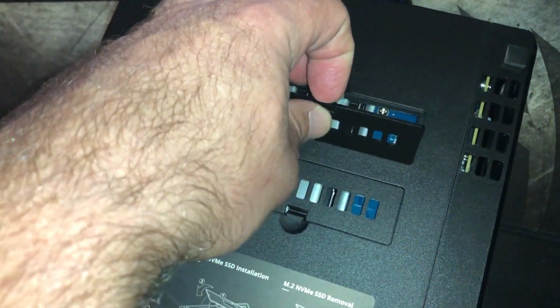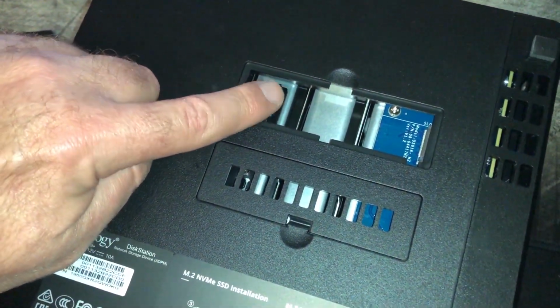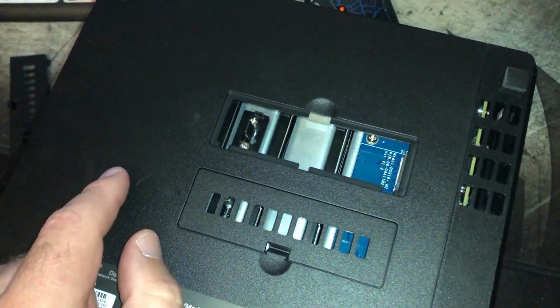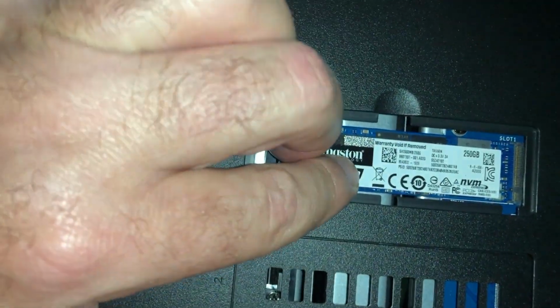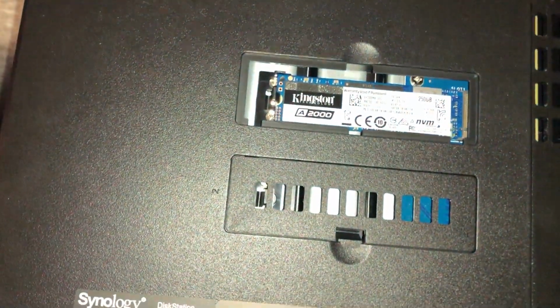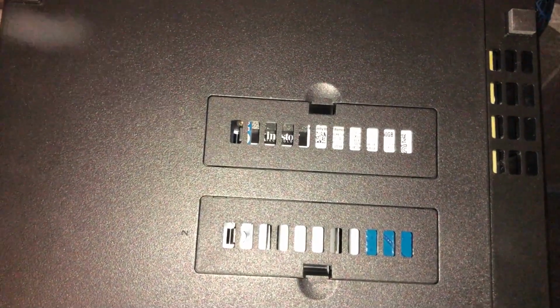So we just open the slot, and they're toolless. They just have a tab here. The drive will go in, snap down into place. So we just align the tabs and push it down, slide the big tab back, and we're secure. Now we can plug it back in, power it up, and go back into the control panel.